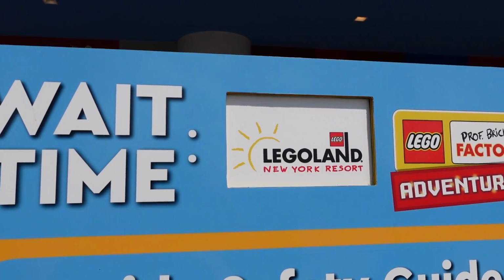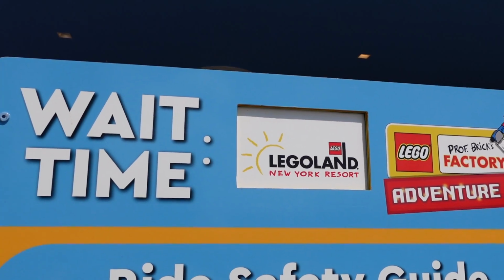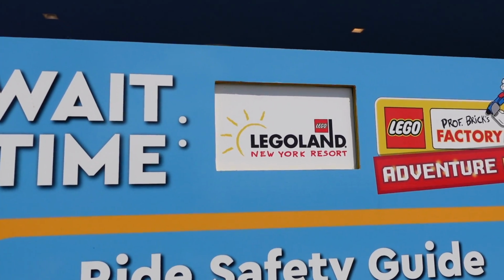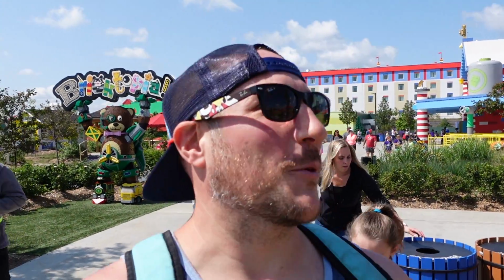I was gonna try to update you guys on the wait time for Professor Brick's Factory Adventure Ride, but there's no screen in there to tell you what the wait time is. So it looks like first thing in the morning, everything is about a 10-minute wait right now. That's what they say. So we'll see what happens when we get down to the Dragon, how long the wait actually is, but right now it's saying everything's about 10 minutes.